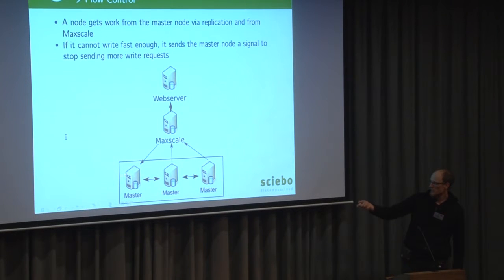This is my master node here, and these are serving as slaves. When you put huge load on your slaves, they may get two queries at the same time: one from your MaxScale process to give it data, and the other a replication load from your master node to write data to this node. When the node is too busy with reading, the writing is slowed down via this flow control mechanism.